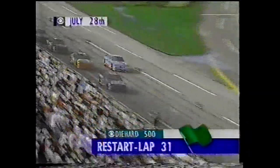Out of time. Green is out, and we're back to racing after the first caution of the day in the Diehard 500. Dale Jarrett, who's been dominating in the early going, leads them down into turn number 1. Bobby Hamilton, the only car down a lap.